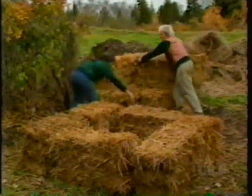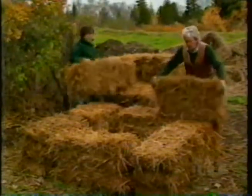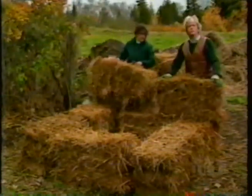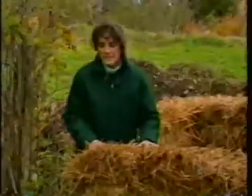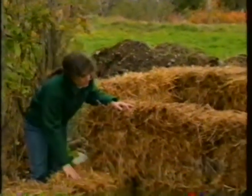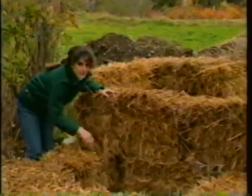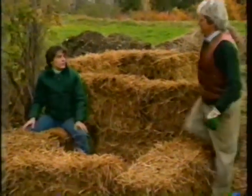Now, when you put the second layer on here, cross the bales over at the corners to lock them together, just the way you would if you were building a brick wall. Now, we could just continue along with the second level of this heap, but on the other hand, leave the first one so that you can work in here a little more easily, and then when this is filled up, finish off with the second part.